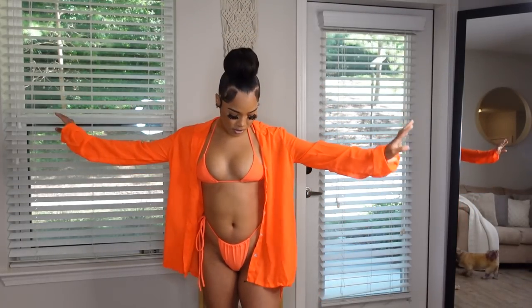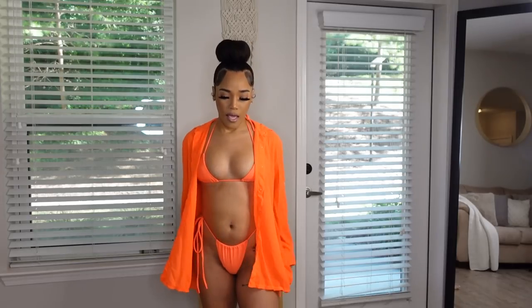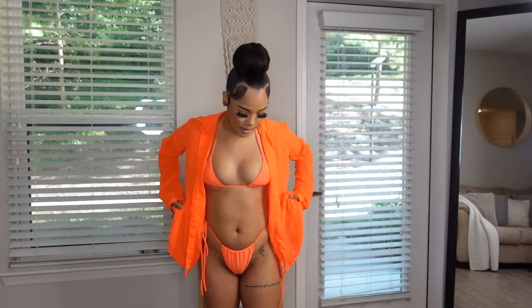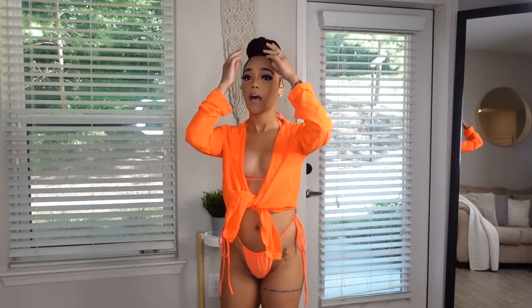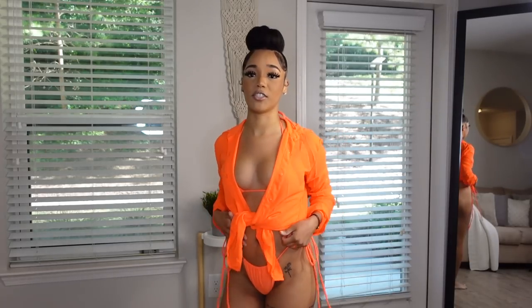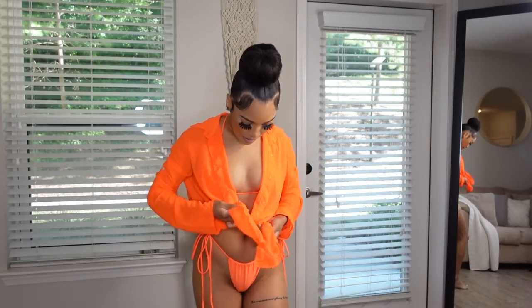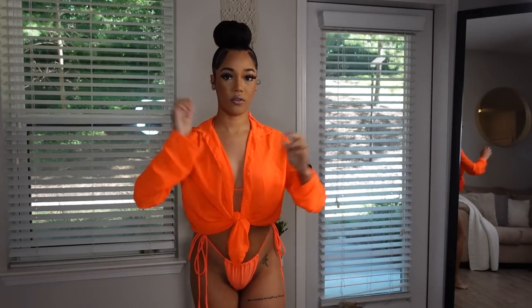You can obviously just wear it loosely like this. You could button it up if you like. And what I love is that you can even tie it if you wanna. This is a whole different look. You can literally just tie it up like this. You could even tie it some more if you want.